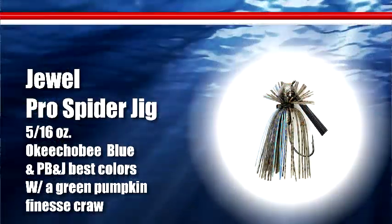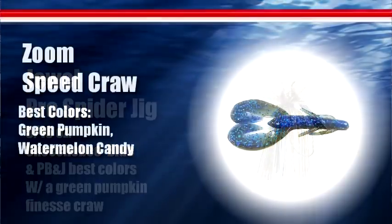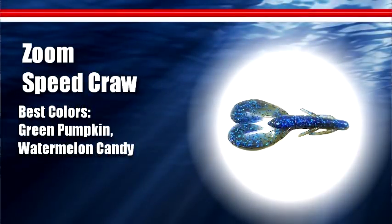Spider jig's working as well when those fish are a little bit shallower, or if you're going to work some steeper banks. Seems like they like that spider jig on a steeper bank versus the football jig. I don't know if it's because it doesn't fall as fast, but both the 5 and 7/16 spider jig from Jewel, matched up with a J-tail, matched up with a speed crawl, same colors as we use all the time, Okeechobee blue, green pumpkin candy, all those colors are working.